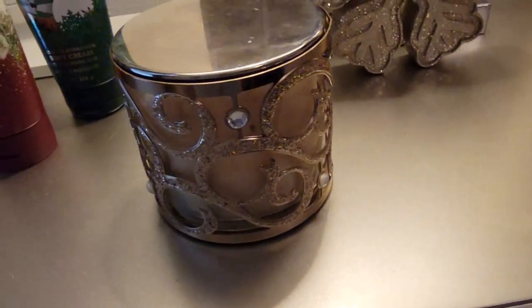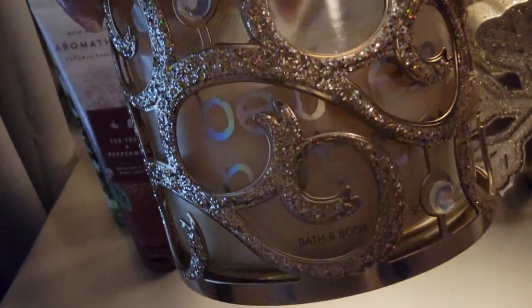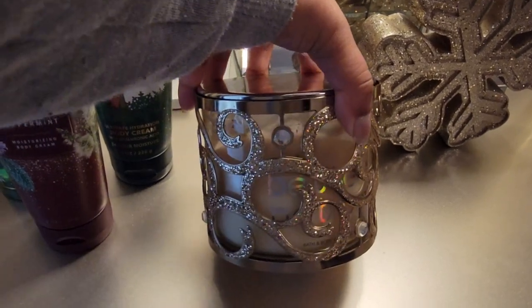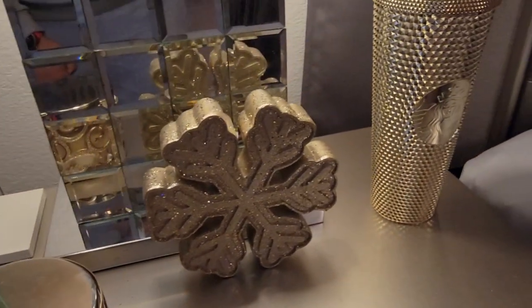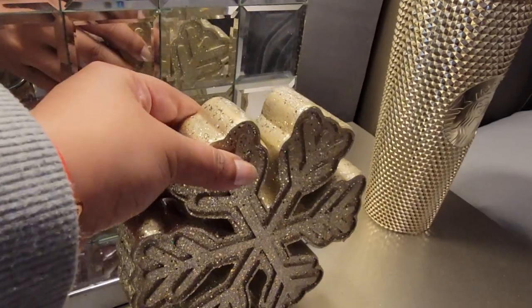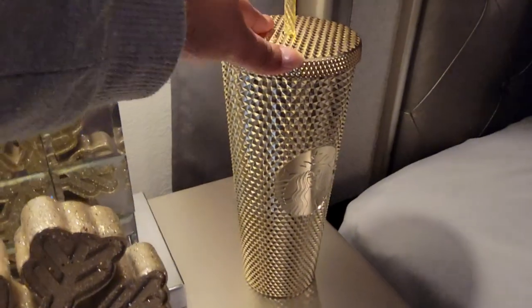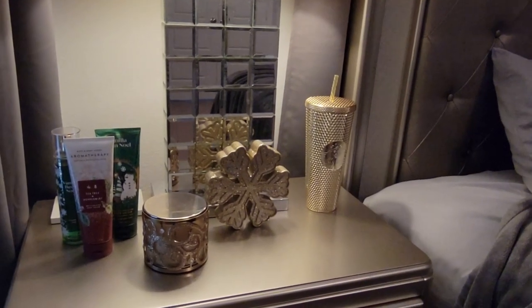And then here, of course, I have to have a Christmas candle inside of this festive candle holder. The candle, in case you're wondering, is called Better Not Pout. I'm not sure if they have this candle this year, but it smells like sugar cookies and it smells amazing. And then right next to it, I have this little champagne gold snowflake, which looks a lot like the silver one I had on the dresser. And then this is just my water cup, which I leave by my bed, and it's gold, so of course it goes with the color theme.